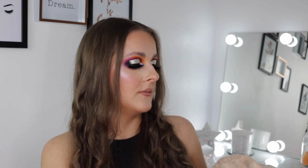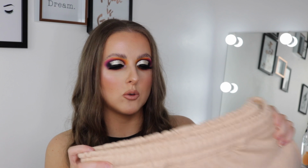Ooh, I forgot to mention, the cardigan is £19.55. That's how much I got it for anyway. I think there was a sale and then I got an extra 5%, I think. Don't quote me on that. But anyway, I got it for £19.55. So then the joggers I got for £20.40.